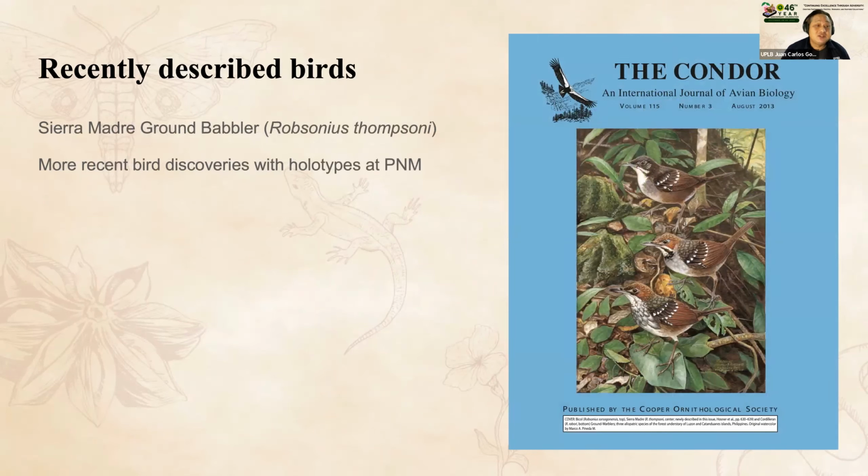And one of the most recently described species is the Sierra Madre ground babbler, previously placed under Napothera rabori, which was a babbler. It's now recognized as a ground warbler, Robsonius thompsoni. So along with these other recently described species, most of these holotypes are now deposited at the National Museum.